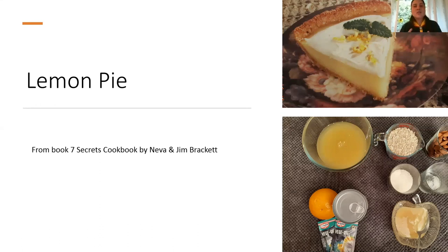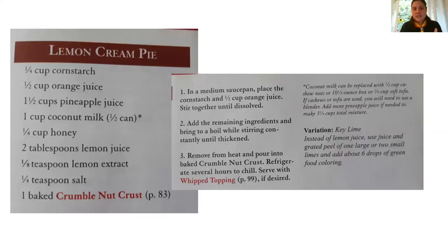And you will see this one is absolutely easy because you take all the ingredients, you mix them and you make your pie. And there is another one here, a crumbled nut crust. That recipe is also very easy because you just mix all those ingredients for the crust and prepare your tray.